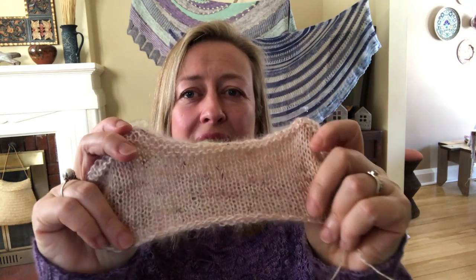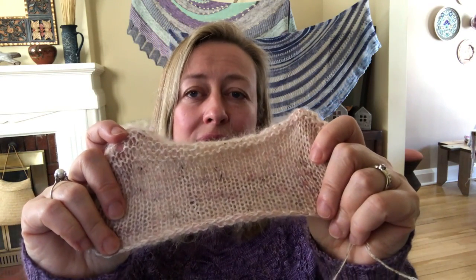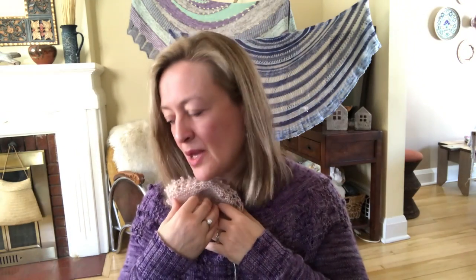What I actually liked the most was the stockinette. And I just thought, I just want something simple. But knitting a huge stockinette scarf, I thought, is going to be really, really boring.